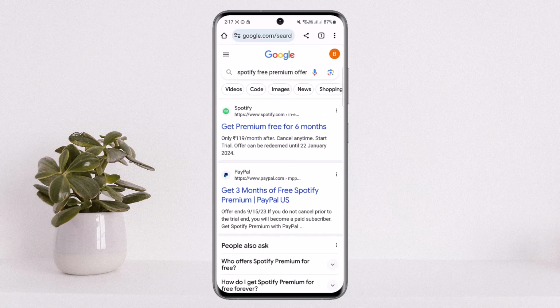Now, primarily there are two different offers that will help you in order to get the Spotify free premium. The first is the Spotify get premium free for 6 months. As you can see, you can cancel anytime. Now you can get the trial offer of Spotify and get it absolutely free for 6 months here. That is just a trial, or you can get it for a month too.